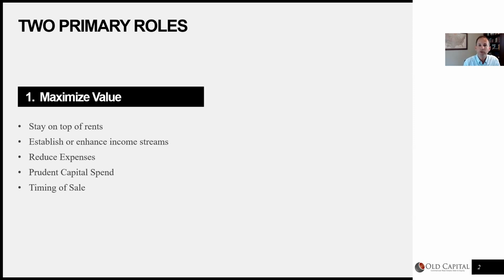So doing all those things will help you to hit that, say, 24-month mark and push your rents above what market is giving you. And that's probably the most effective, biggest bang for your buck way to maximize the value of the property. I would also look for other income streams, and try to enhance or set up new income streams there.